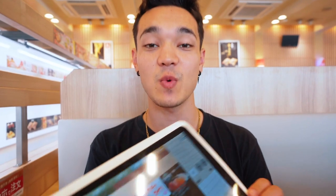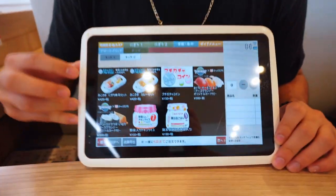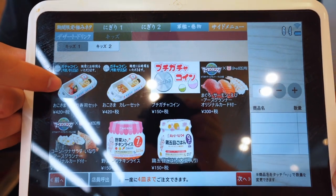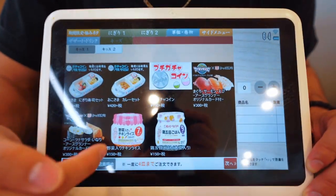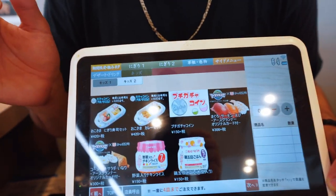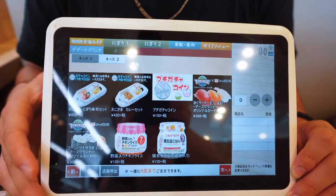Okay, so if you come here with little kids, they have a kids menu, and you can also get nigiri. So this is a little sushi bento. They have a curry set bento. Those have some rice with vegetables and chicken, so they're pretty healthy for little kids. So if your kids don't like eating the normal sushi, you can always order these kids menus. So I think that's pretty cool.